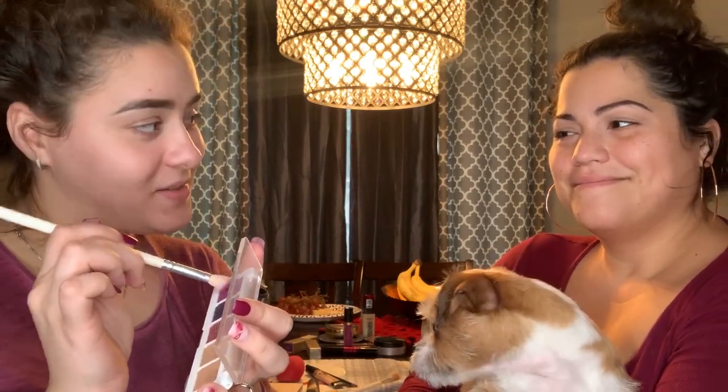We'll be back. All right, so now that we have her transition on, we're going to go in with my Natasha Denona Mini Lila palette, and we're going to go in with this shade, which is Poison Berry, and we're going to start putting that in the crease. Where are you going? See that? Always tap the brush on.